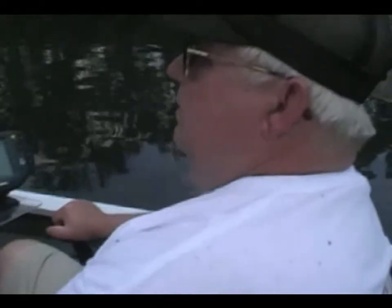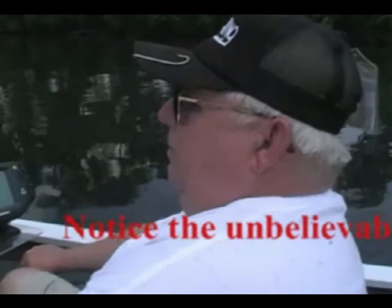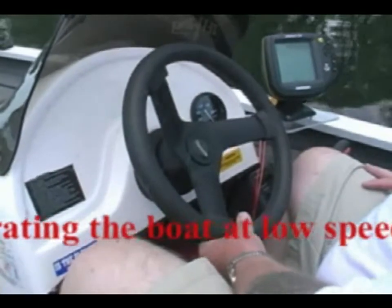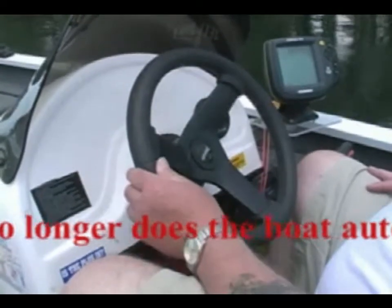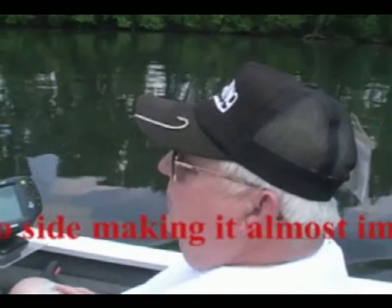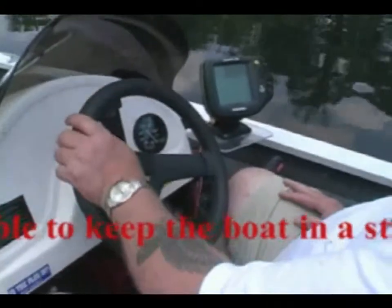Okay, Dan, here we are with the fins on. Now I want to show you how the boat reacts with the wing on. Now you can see that you just barely touch this steering wheel. You got a little bit of wind, but it's not affecting the boat that much. Before, you knew how you had all the wrestling back and forth. Now you don't have that. You can actually drive the boat.